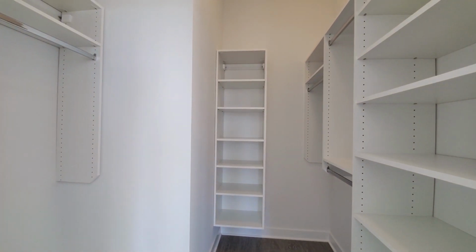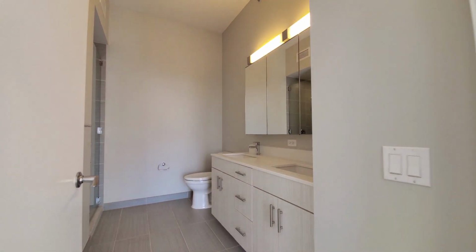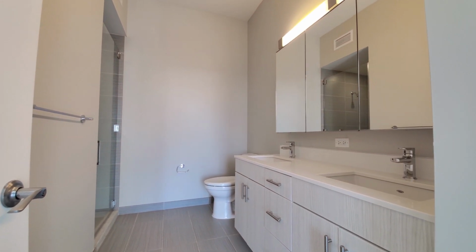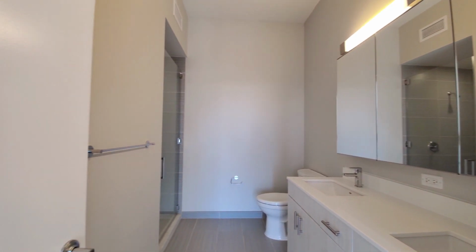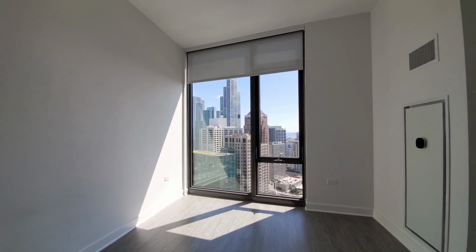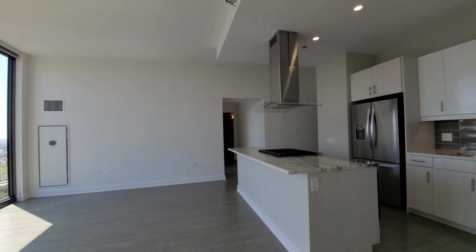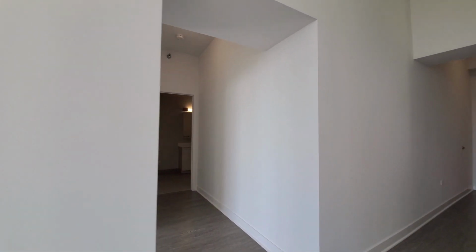Walk-in closet with custom organizers. And a bath with a double bowl vanity. Bank of drawers for storage. Quartz counters. Triple mirrored medicine cabinet, and a walk-in shower with a frameless glass door. Again, the roller shades are on all the windows. They're Ecobee thermostats, programmable. Great separation of the bedrooms. They're on opposite sides of the apartment, widely separated.